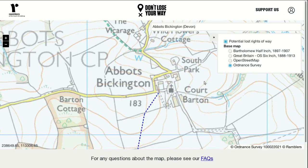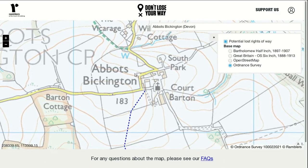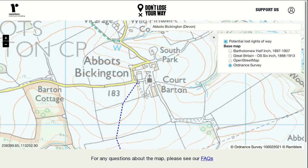Well, so now let's do a quick example of how to actually apply the tithe maps to this task. I'm on the Ramblers Don't Lose Your Way website. Abbots Bakington, alphabetically the first parish in Devon. So let's have a look. We've got a path here.